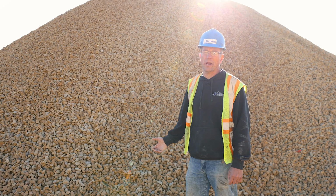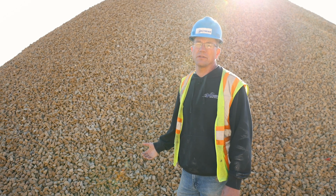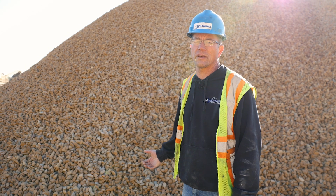This is the largest finished product we're making today. We call this 1.5 inch rock. Our utility crews use 1.5 inch rock to help stabilize the pipe that they're installing in soft soil conditions.